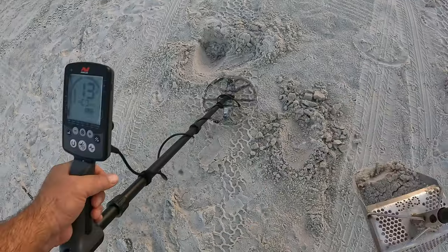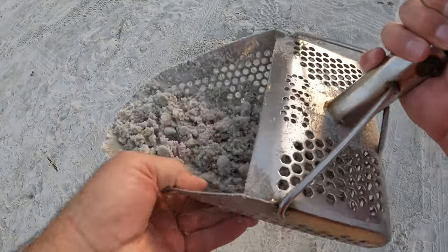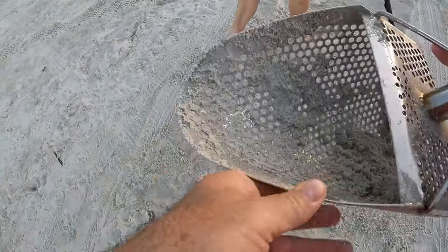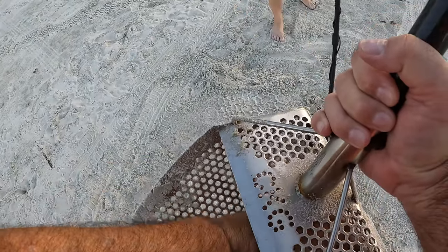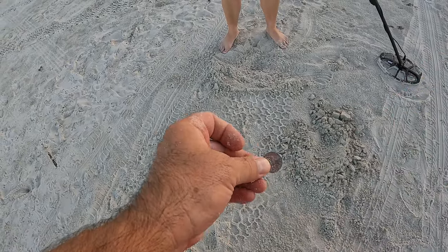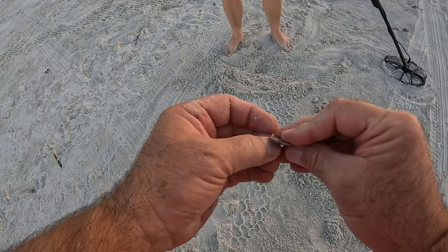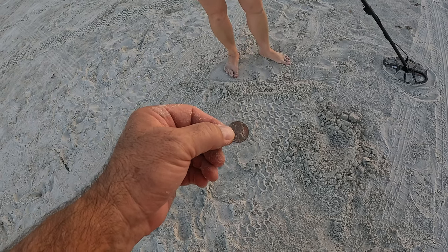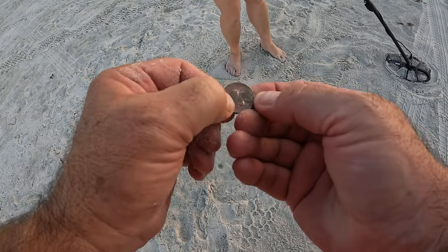Somewhere in there. I think it'd be in here. Let us see. I think I heard it. Here it is. Buried back in there. Another nickel. Nickel? Yep. It's got red on it. Yeah, it'd be a red nickel, because usually it's a pull tab or a bottle cap. So that's nice.